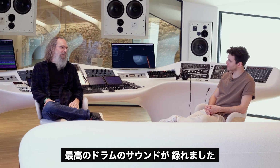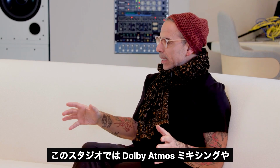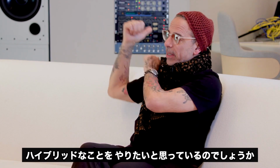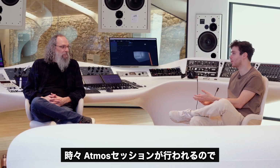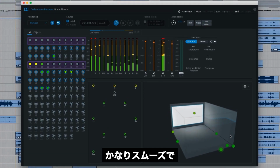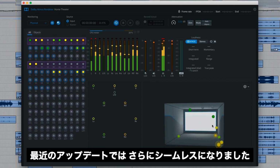Would you say people are coming here to do the Dolby Atmos mixing, or they want to mix just in Pro Tools or record? They want to do a hybrid mixing, like sub-mixing on the SSL, bouncing it into Pro Tools. Sometimes we do have Atmos sessions, so it's great to be able to rely on the Dolby renderer and also the way it communicates with Pro Tools. I think that's super smooth now. With the new tools they put in place, it's seamless.